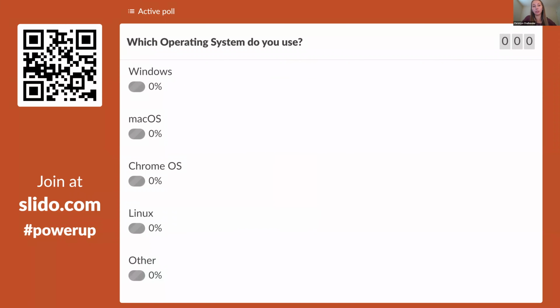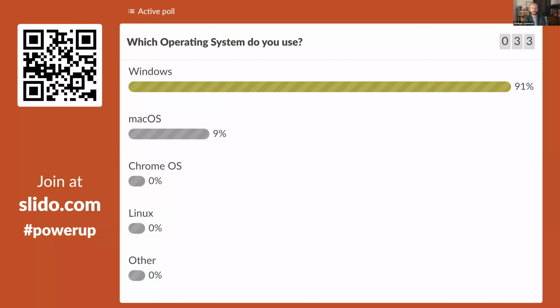Which operating system do you use? Let's get a good idea of what computers you're using. So you can select from some of these options. And yeah, a lot of results already. Windows is coming out on top. Nice. Great. And we have a few Mac OS users. So we do have some options if you're using Mac that we'll be able to look at as well. Right. Perfect.